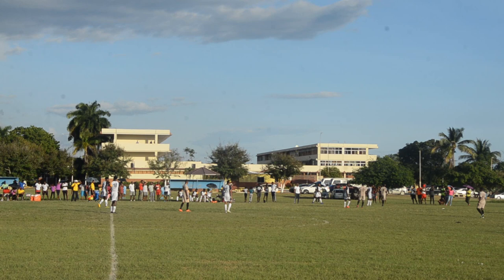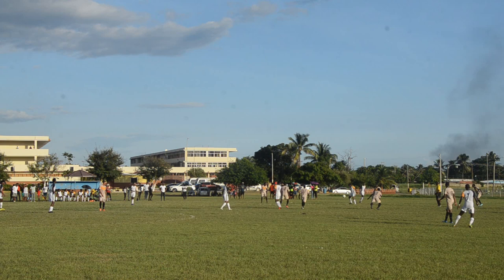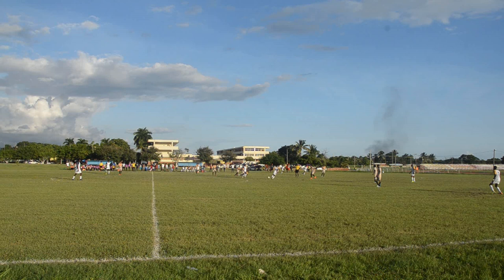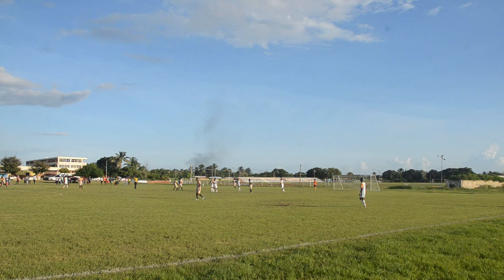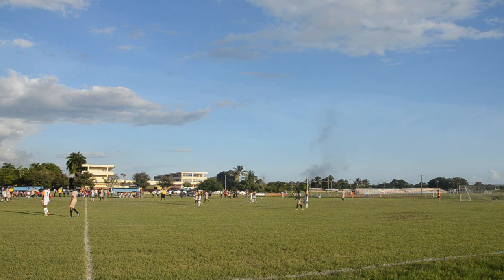Contest has come alive, but I tell you what, referee Patrick Finlay is a no-nonsense referee. Offside call against UTECH. Free kick for G.C. It's actually a defensive free kick. There's nothing much to be awarded from it.